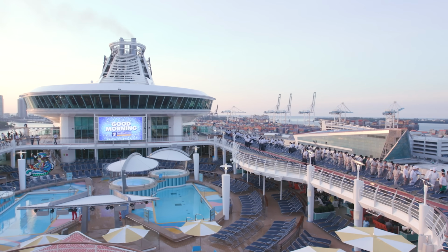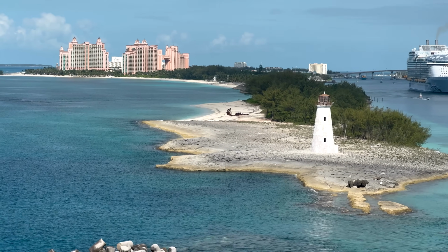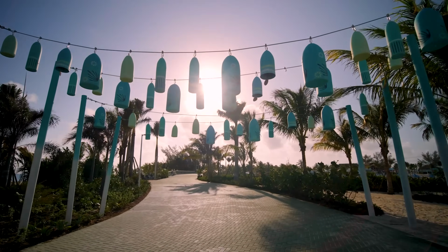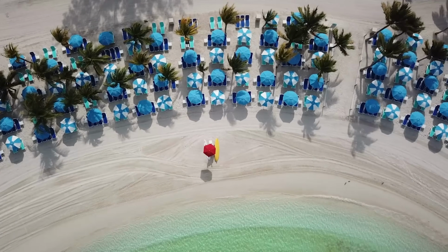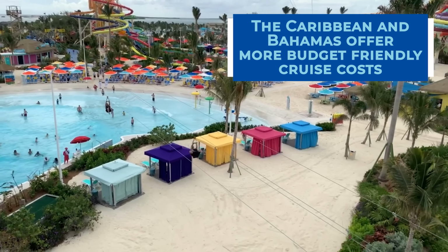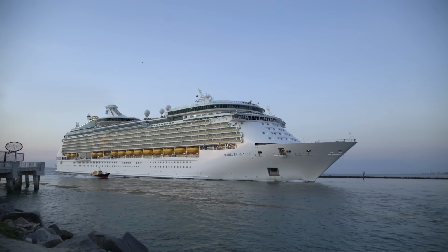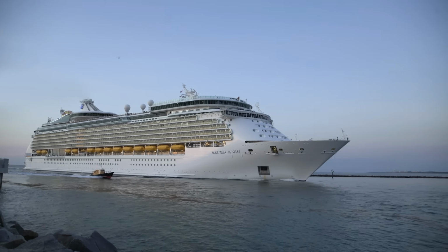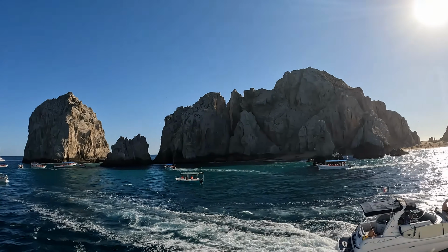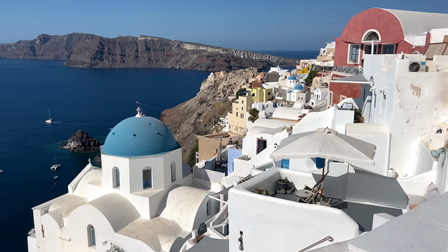For example, in the Caribbean and the Bahamas, it's easy to get from a variety of southern and east coast ports, and an abundance of cruise lines have ships sailing in those regions. The convenience of location and high competition make cruises in that area generally more affordable. Royal Caribbean cruises to the Mexican Riviera from California can also be a cheaper option thanks to the high number of people that live near one of those home ports and a large variety of ships in the area. The same is true for cruises in Canada, New England, and the Mediterranean.